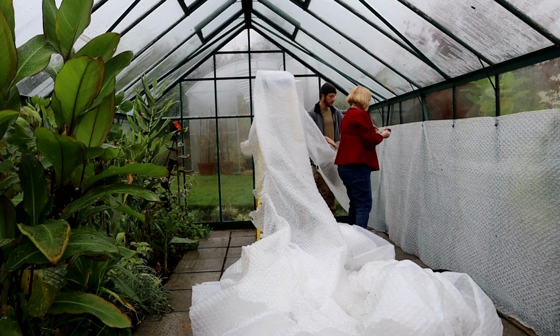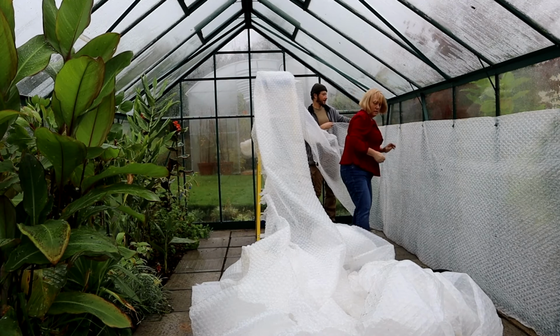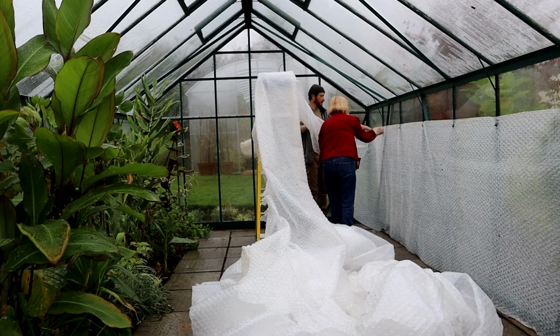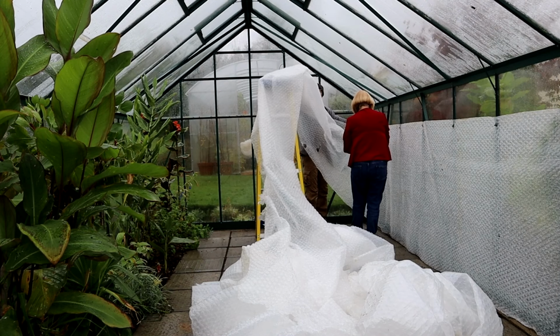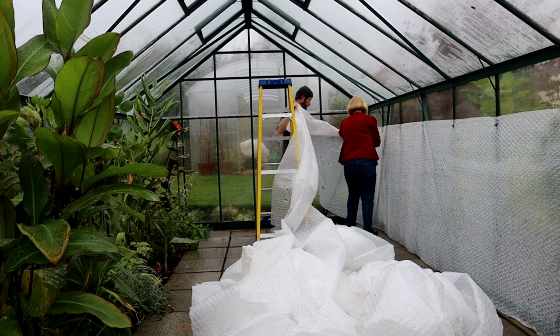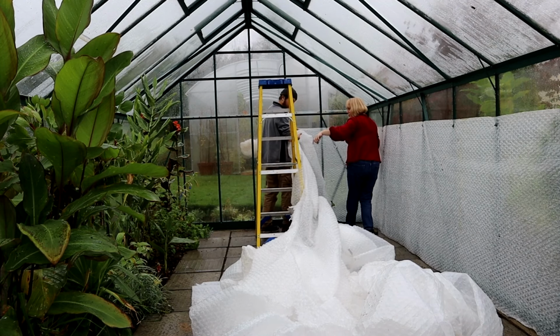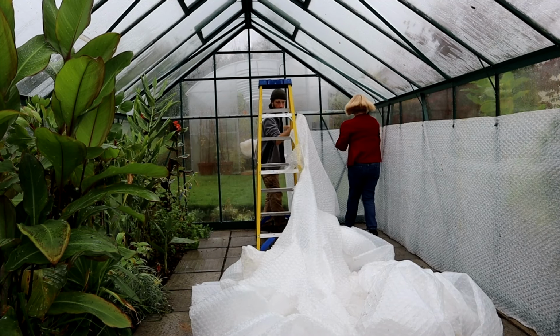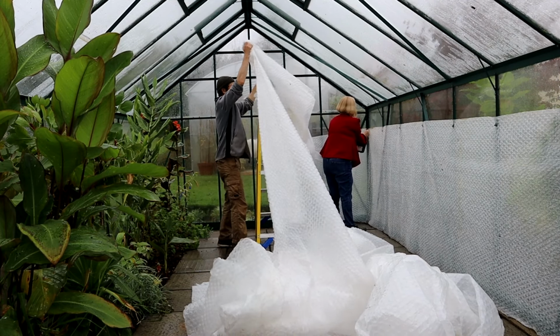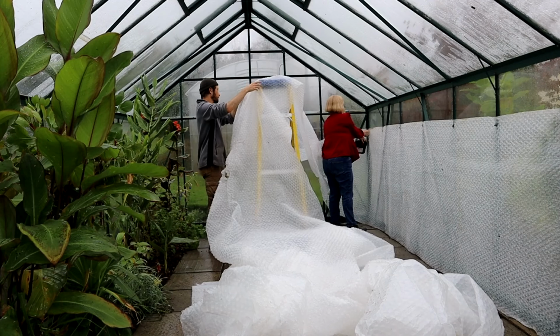You need bubble wrap, and the bubble wrap I'm using is just regular packaging bubble wrap. It goes up in the autumn, it comes down in the spring, and in between it lives in rolls in my attic. The pegs I'm using are purpose-made bubble wrap pegs for greenhouse use. And I have two sorts here today.